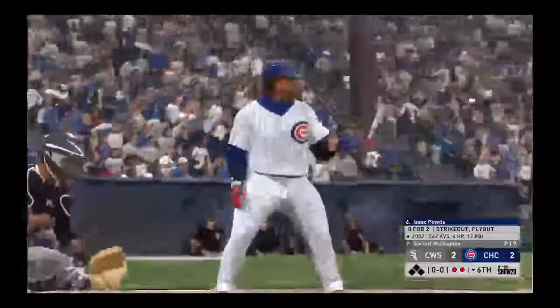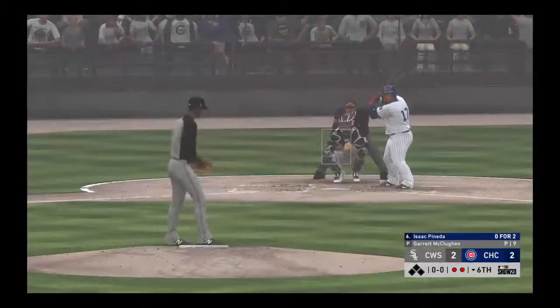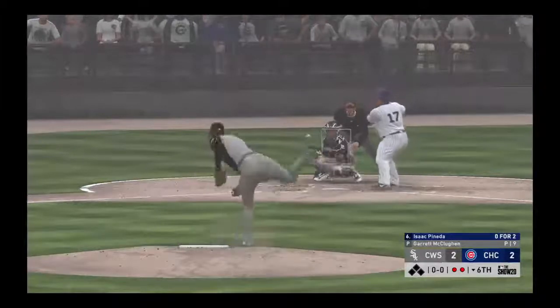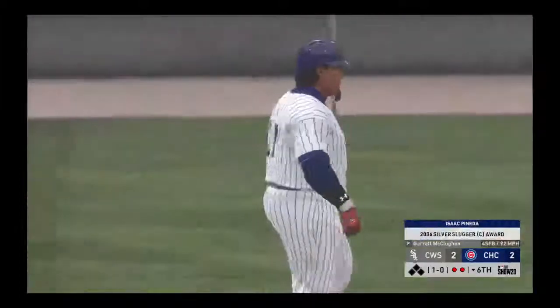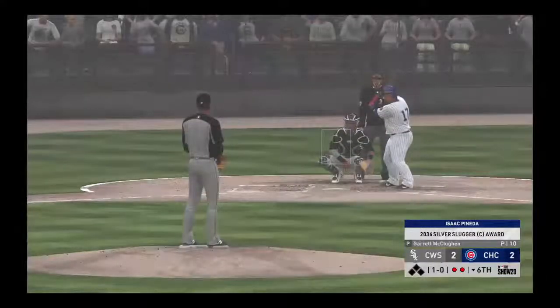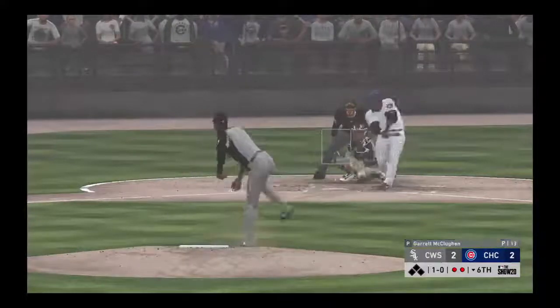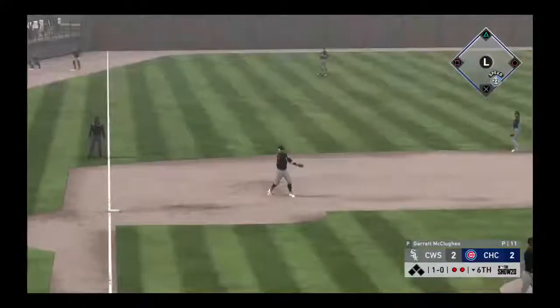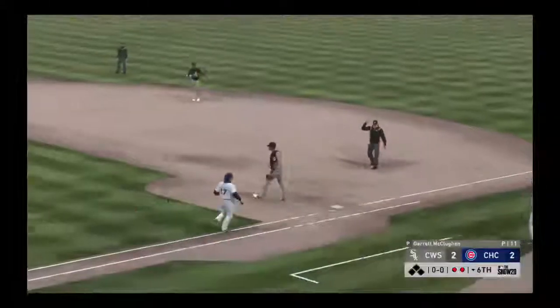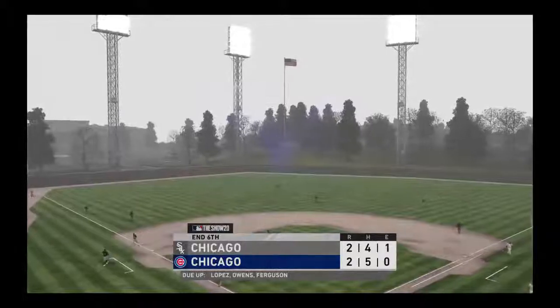The catcher, number 17. Standing in, Isaac Pineda. First pitch of the at-bat on its way. Whoa, that pitch is out. Hey, they say solos won't kill us, but I got to believe this guy's looking to do exactly that. Scorched to third. Fielded cleanly. Throw on to first gets him, and the side is retired. 3 up, 3 down for the Cubs. 6 innings complete, all square at 2-2.